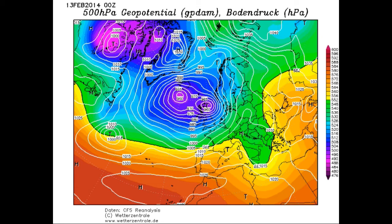I think I got 110 mile an hour gusts down... apparently there were 110 mph gusts down on the North Welsh coastline.